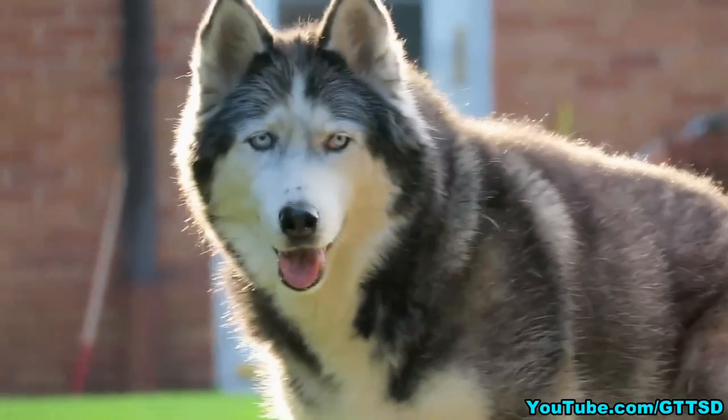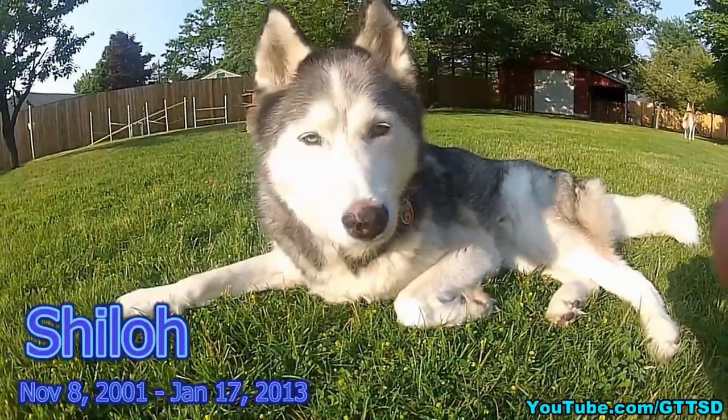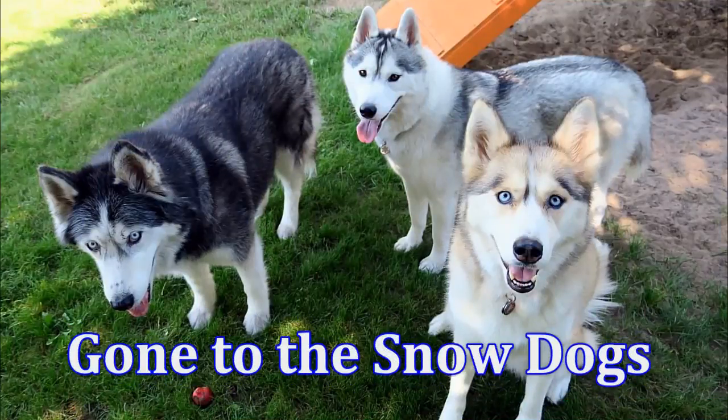And Memphis was upset, so we gave her own chair. We're going to the Snow Dogs. Wanna read cards with us? Here, I'll give you that one.